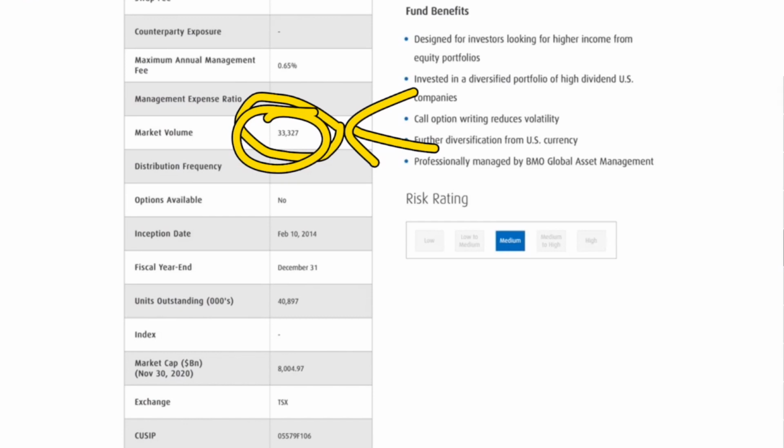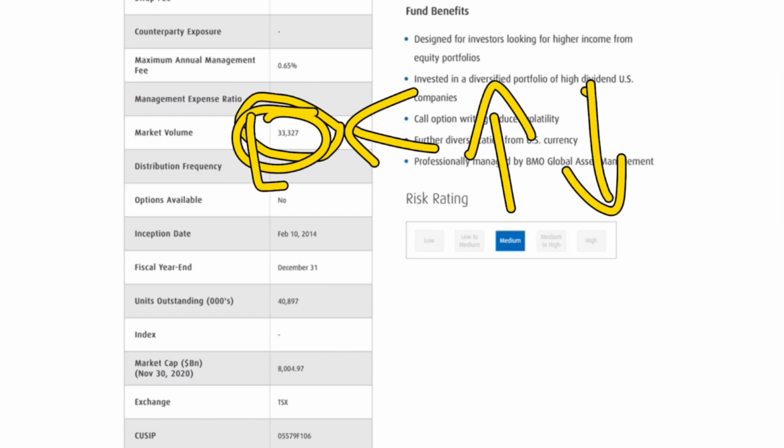You want this number to be higher if you're looking to day trade it, or if you're looking to basically not be afraid of selling it, because let's say the volume is very low and everyone's selling that day, then you're not going to be able to get out of it as easily. But at 33,000, I think personally that's not bad.